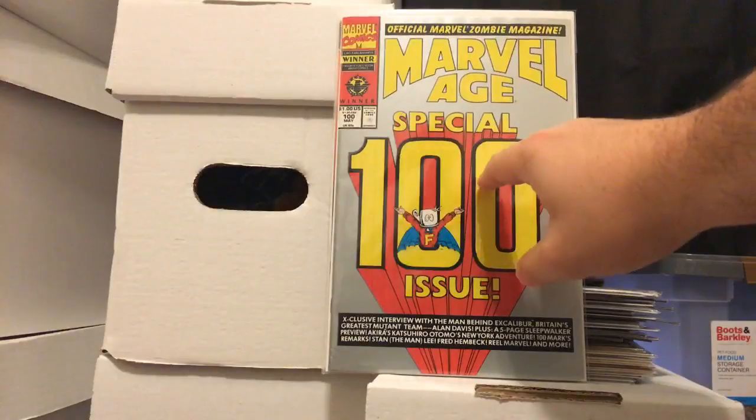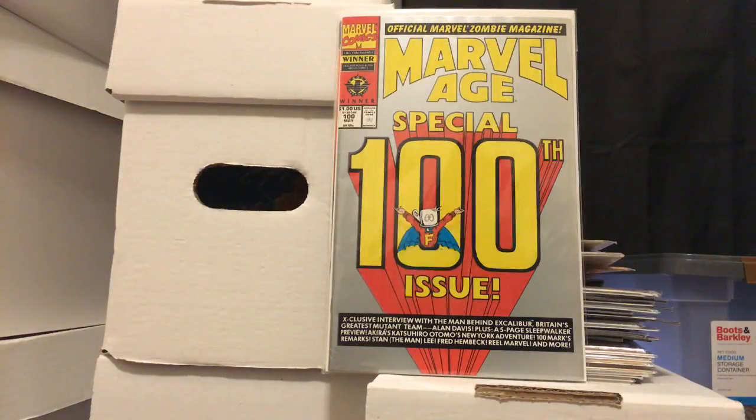This is Marvel Age 100, the first appearance of Sleepwalker. This book for a little while shot up there to the $15, $20 range. Honestly, the character Sleepwalker, I grew up in the late 80s and early 90s, and he was pretty popular in the early 90s when he came out. And I just honestly don't know. I never really saw him as a main character, but who knows? Maybe Hollywood sees something different.